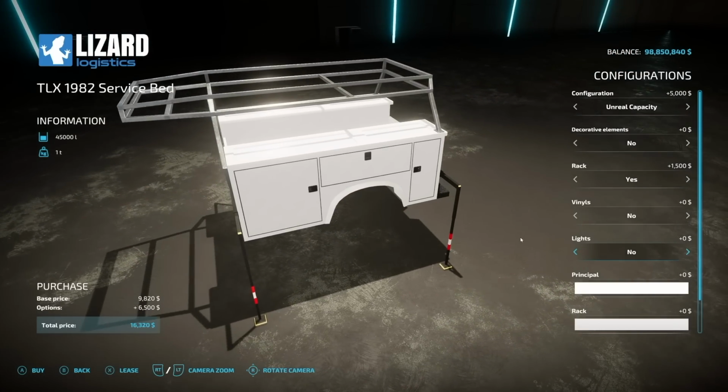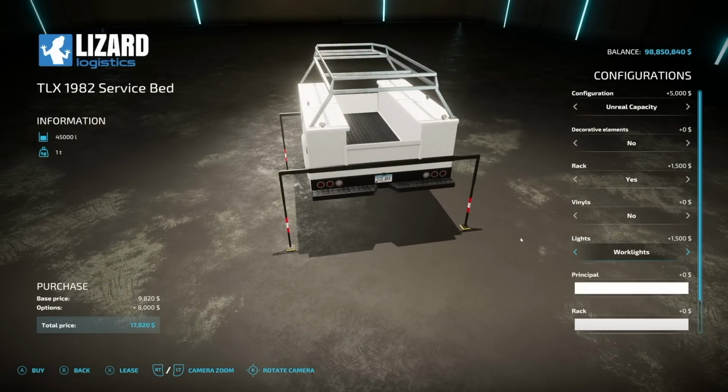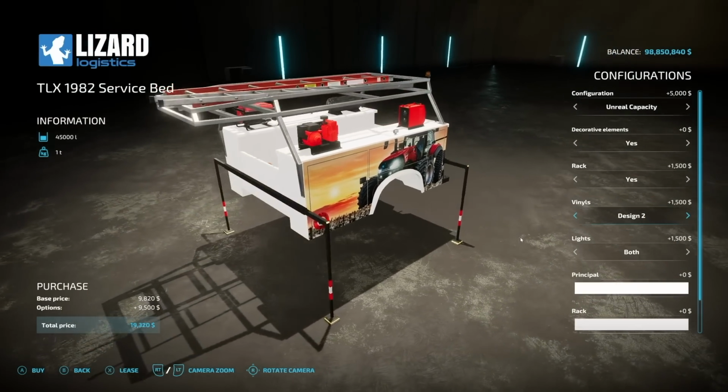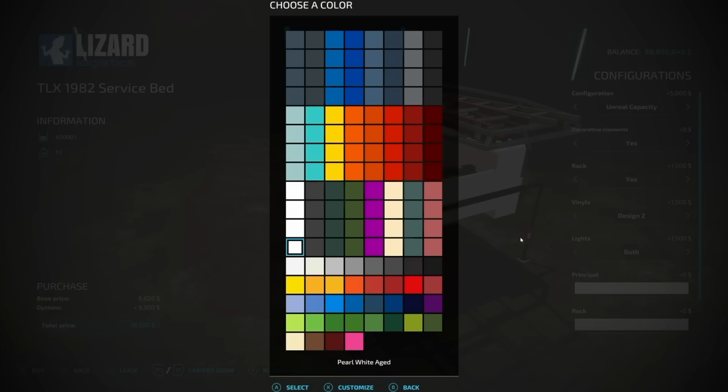Which one's your favorite? Let me know. And then we also have lighting options. So this puts us a little beacon on the back side. We have work lights all the way around, and then we can do working lights with a beacon. So if you load this thing up, rack, yes, vinyls, we'll just go with a Case IH. That looks pretty good. All together, that's a lot of stuff, not to mention color options.